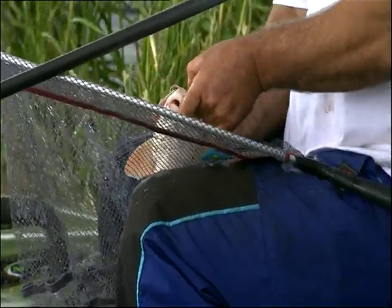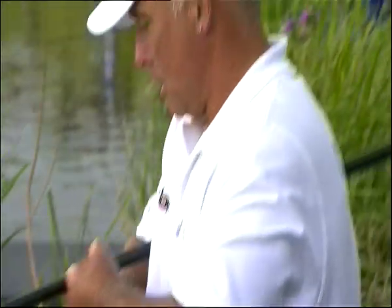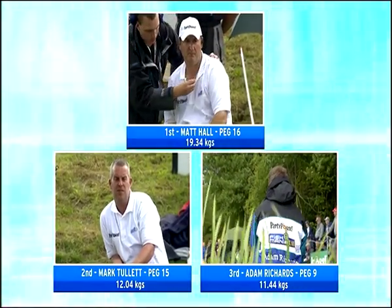It's another one of those barbel that's grown up, Tom. Big fish them, that's now £4, Keith. They're lovely fish, aren't they? That's £4. Lovely fish. You don't need many of them to get back in the race, you know.